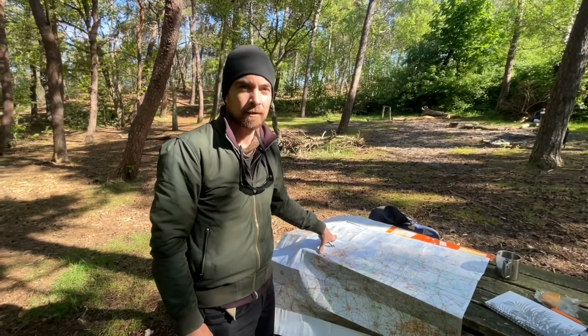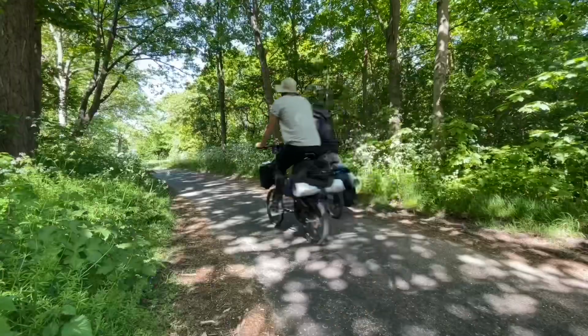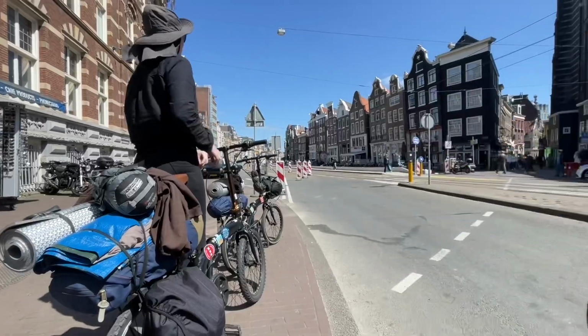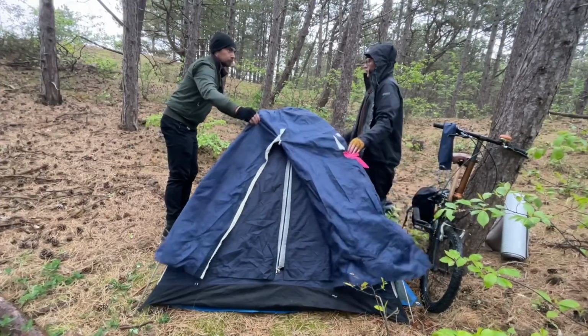Good morning from this beautiful national park in the Netherlands. My name's Andy, and if you've just joined us, we're riding our folding bikes around the Netherlands. We started in Amsterdam just a few days ago, rode out to the coast, camped out for a couple of nights in the dunes on the way up.